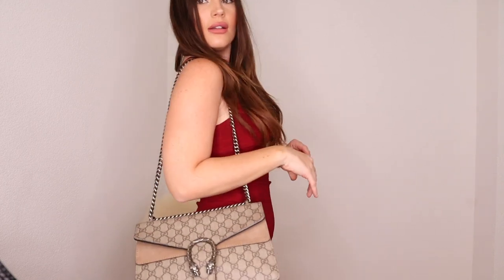And they look amazing on. And then you're good to go for summer. The next dress is also from A&M Studio, and this one is a classic in my wardrobe.